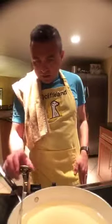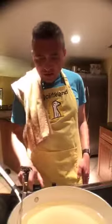Okay, not heating up fast enough. Faster! Okay, I'm gonna need a plate with paper towels onto which these will all be drained once they are ready.